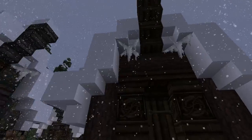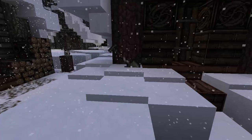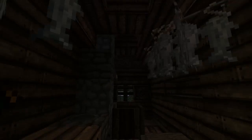I just want to talk a little bit about the style here. And I just love these little paths carved out of the snow. You can see little shovels stuck in the snow there for carving out the pathways. Again, reminds me of Christmas time, shoveling all those driveways as a kid. Oh my god. Character building, though.